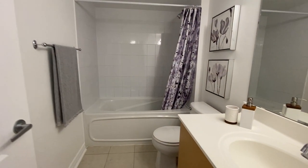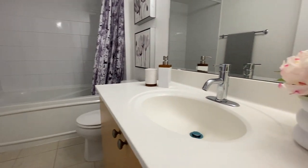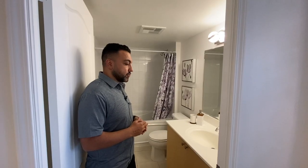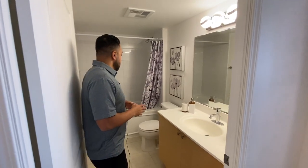So this is definitely a possibility if somebody wants something affordable here in the Square One area. And then you do have one bathroom only. I do wish they had two bathrooms. So in the future, we'll show you a place with a one plus a den and a two bath. That also is a nice feature to purchase if you're in the market for a home. So yeah, take a look.